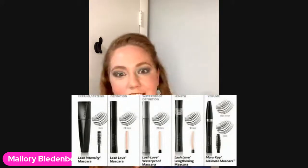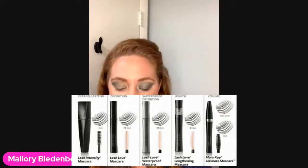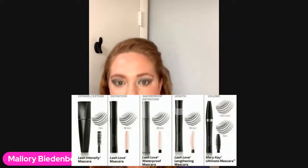And you're like, no, that's actually my mascara. And then there is the Lash Love family. So there is Lash Love mascara, I Heart Black. It's very nice. It's an easy glide on, a lot of go-to.